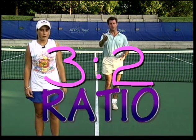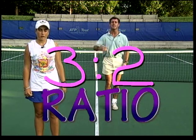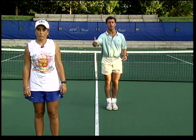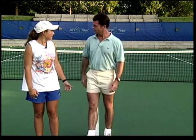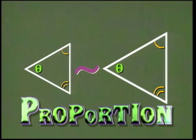A ratio. Ratio, right. Ratio is how we describe proportion. For every 2 steps I take, Dana takes 3. Now using this, we can figure out how far Dana goes if I took 10 steps. 15 steps. Simple, right? Yeah, it's simple. The sides of the triangle have to be in proportion, and the angles equal for 2 triangles to be similar.